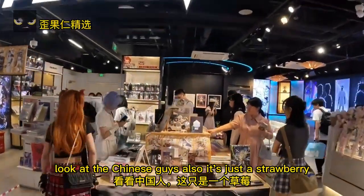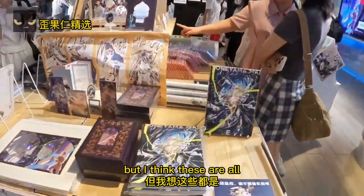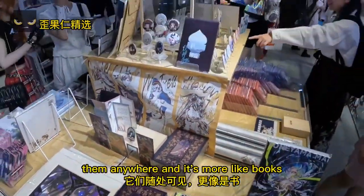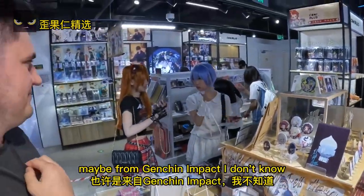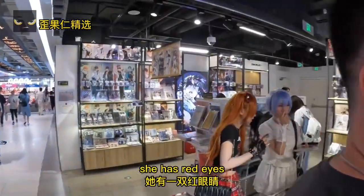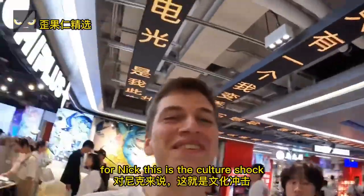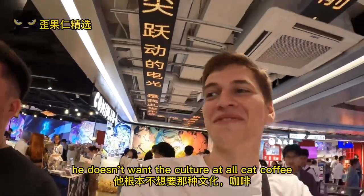Is this the style, man? But I think these are all Chinese ones because I've never seen them anywhere, and it's more like books. Maybe from Genshin Impact, I don't know. She has red eyes. She has red eyes. Contact lenses. For Nick, this is a culture shock. He doesn't evolve with the culture at all.